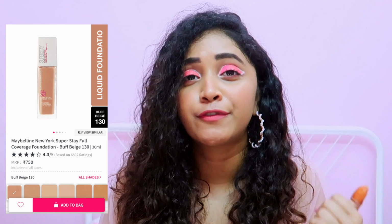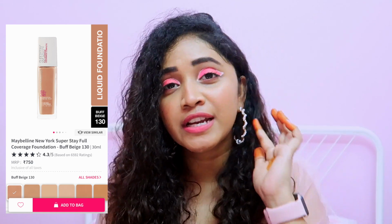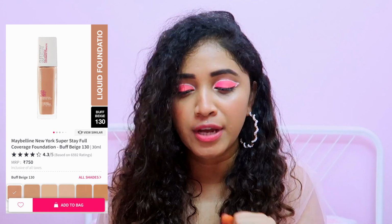And last but not the least, my favorite. If you want to invest a little bit more and you really want to get a good foundation, then this is the one. This is Maybelline New York Super Stay Full Coverage foundation. This retails for 750 but it's a gem, guys.